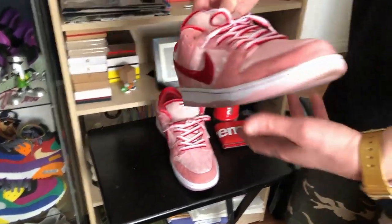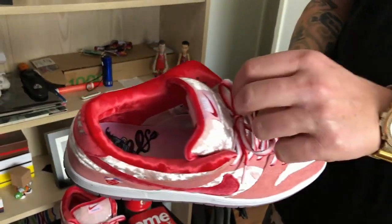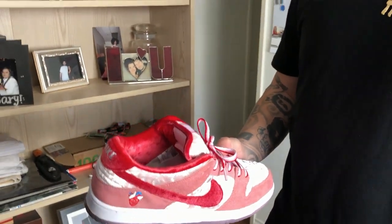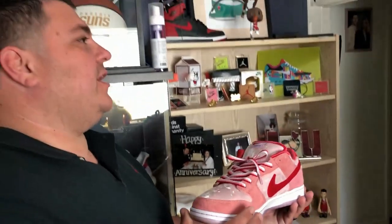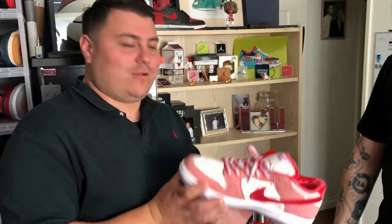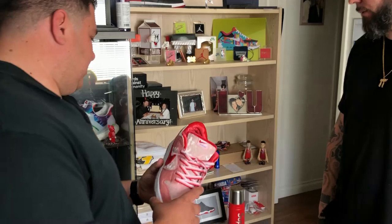This is the Strange Love SB Dunks for Valentine's Day this year for 2020. Honestly, probably one of the best SB releases for this year. Not even seeing everything that's coming out this year, but material-wise, they are just sick. Now, did you get this from a store? I'm not saying the store though. Shout out to the plug. So you're able to get your size 15. Yeah, I have a couple stores that actually order them just for me, so I don't have to struggle as hard as they're making it now.